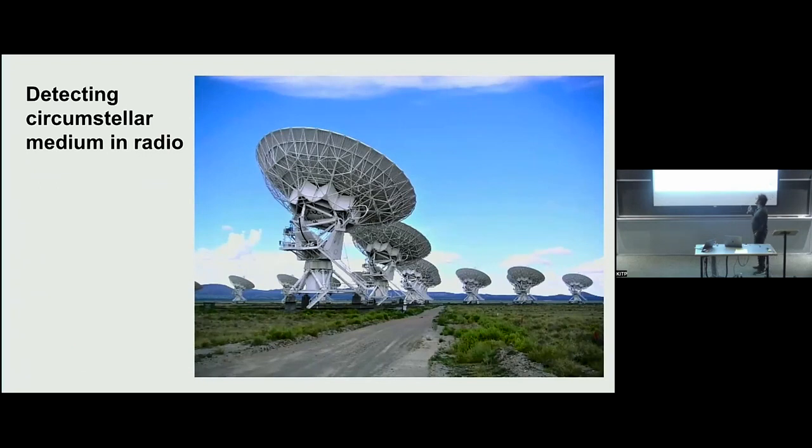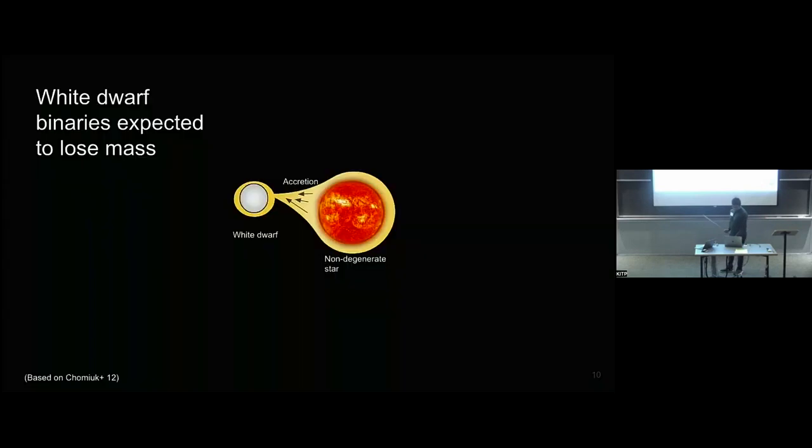So this is the Very Large Array. This is the telescope that I typically use. And the question is why?